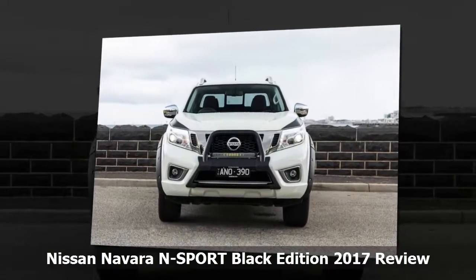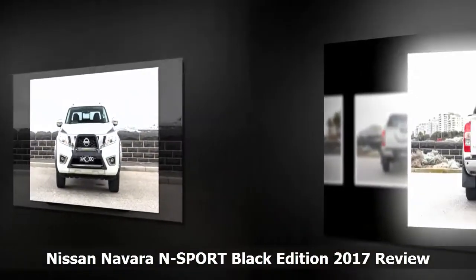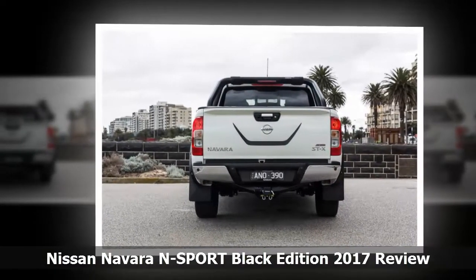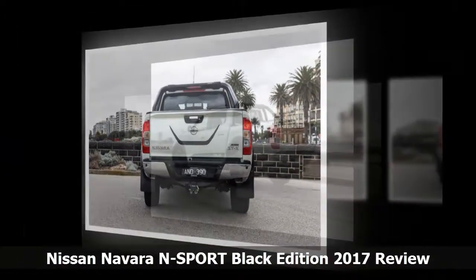Why shouldn't I buy it? For anyone hunting for a new 4-wheel drive dual cab ute, the Nissan Navara N Sport Black Edition represents a capable and attractive option which will stand out from the dual cab masses. Substantial appointments and a high level of interior comfort are assured.